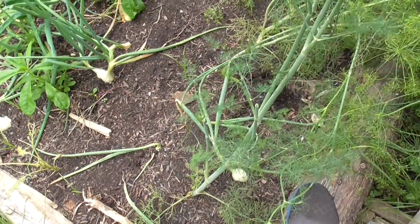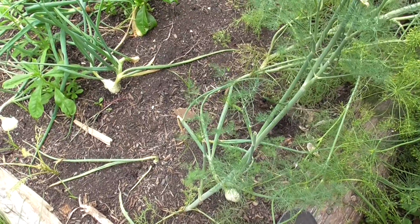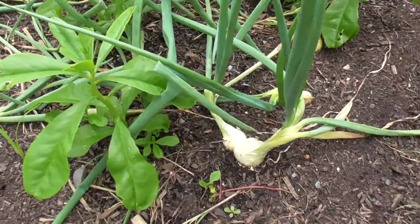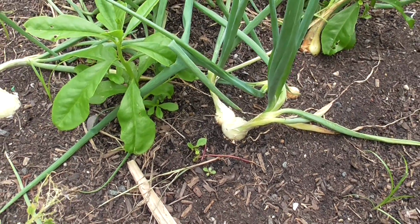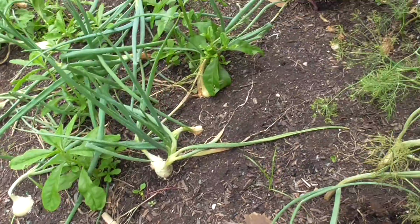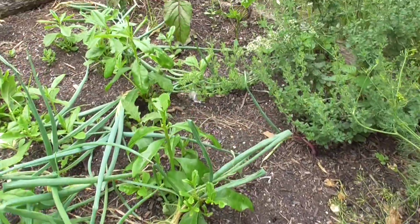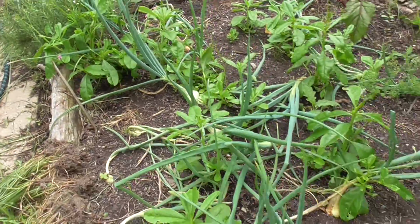But now we actually have a bunch of, I believe I threw in some dill in here. And then what you're looking at here is called brongy. I don't know what it's called, it's water leaf in Nigeria. Very popular, very, very tasty, very flavorful in your food. And I dropped the seed here from last year. You can see them coming up.